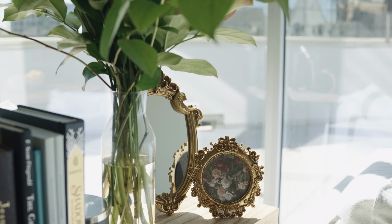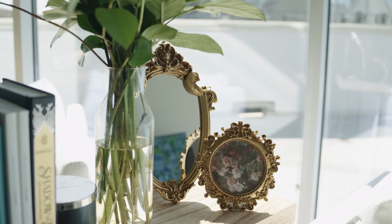I don't know why it's so intimidating to do a photo wall in my house, but for some reason I just need to take the plunge. But anyway, I could put these pretty much anywhere and I think they would look good. So I am stoked about these cute finds. And now, I love these. Okay.